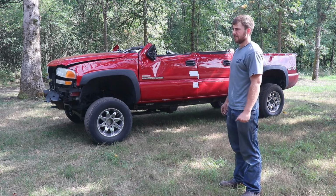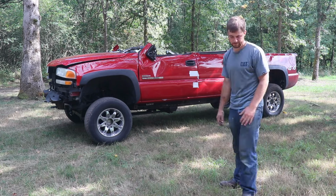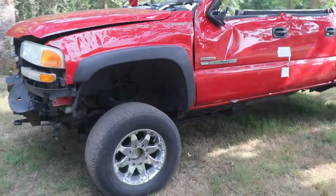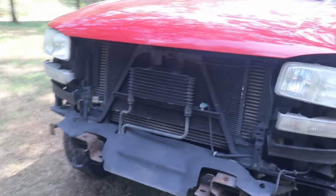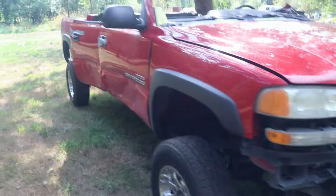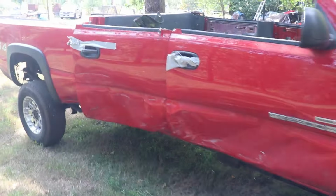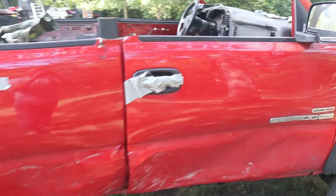Some people would say this is Whistlin Diesel's truck. Now let's take you for a look around and see what this thing really is. This is a 2005 GMC with the LLY Duramax and 5-speed Allison transmission. And yes, it really does look like Whistlin Diesel owned this truck. But the difference is, this thing has low miles and the drivetrain is in perfectly good shape.